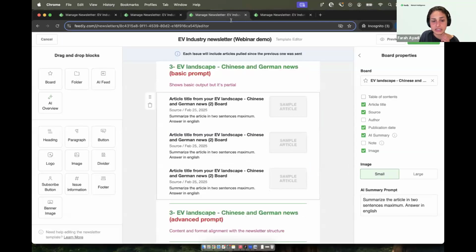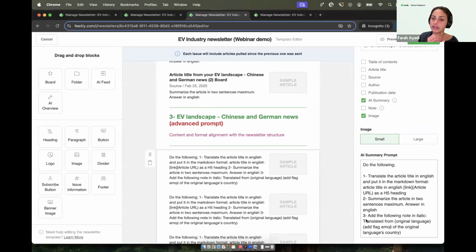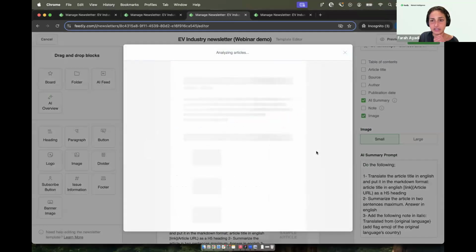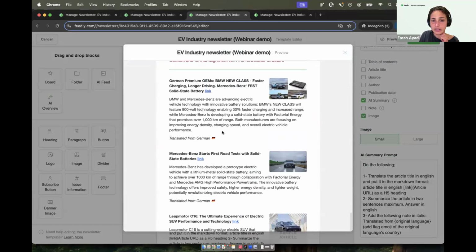And this is where I can show you with a little bit more sophistication in the prompt. You can get a little bit more results where you will have also the article title that is translated in addition to your summary, and with that little note to mention to you from which language the article was translated. Here I will click preview because this is the last thing that I want to show, and it's okay to wait a little bit. So this is the translation of the title plus the summary plus that note that tells you the original language of the article.